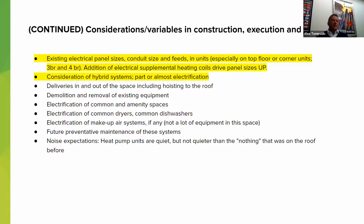Next slide, please. We'll just go through this quick. Electrical panel sizes, electrical coils. This is going to drive the thing up. Consideration of hybrid systems, part or almost electrification, deliveries in and out of space, demolition, removal of existing equipment, electrification of common amenity spaces, dryers, dishwashers.